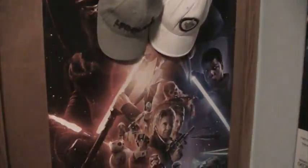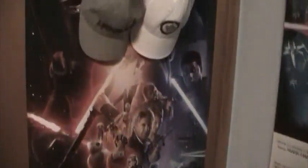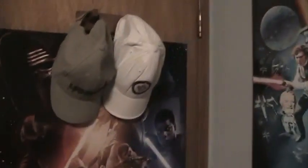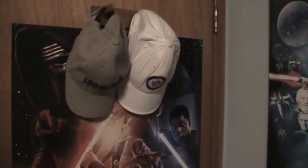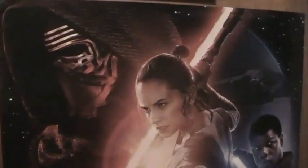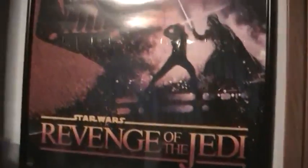So starting off at looking at the door, we've got my Star Wars The Force Awakens theatrical release poster and my two baseball caps. One is a Legoland California cap. The other is a Winnipeg Jets cap that I got when I was in Winnipeg a couple years ago. Take these off just to show Rey and Kylo Ren's heads, or faces. But yeah, I really do like this poster. It was on my wall initially, and then I put it on my door after I got this.